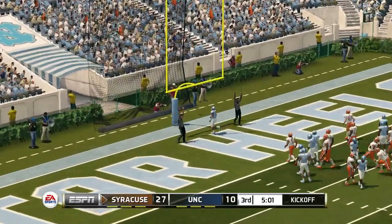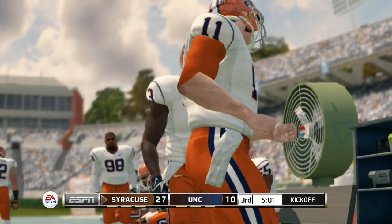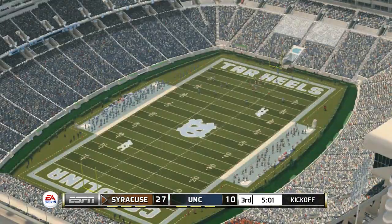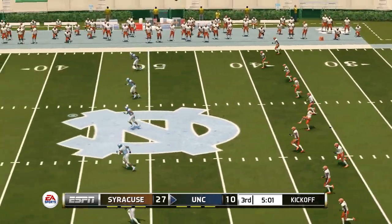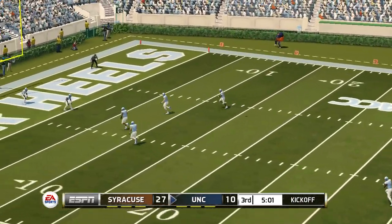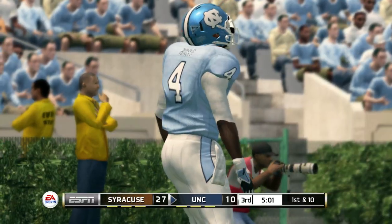He splits the uprights with the extra point. Everyone's all lined up and ready for the kickoff. He kicks it off, and he got all of that one. And it goes into the end zone, down for a touchback.